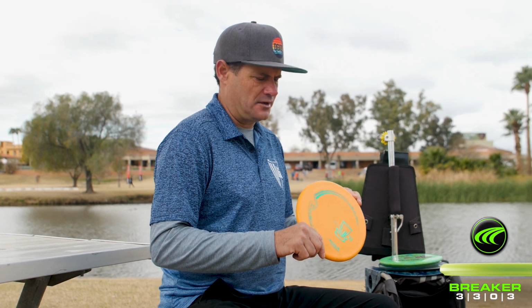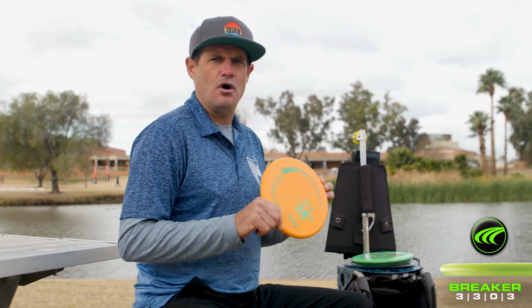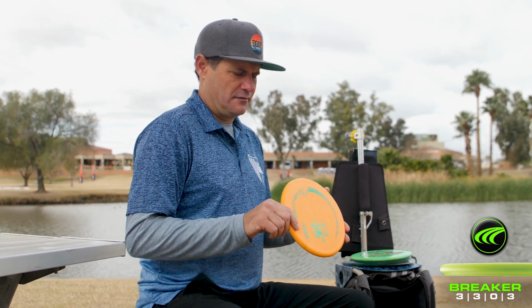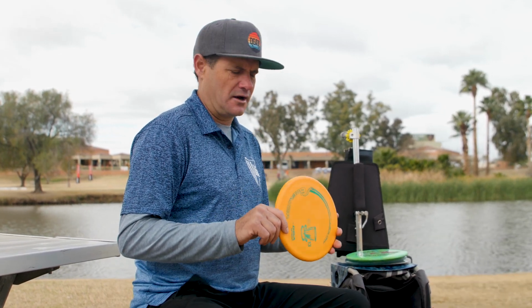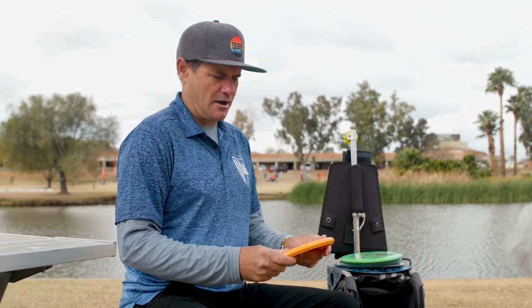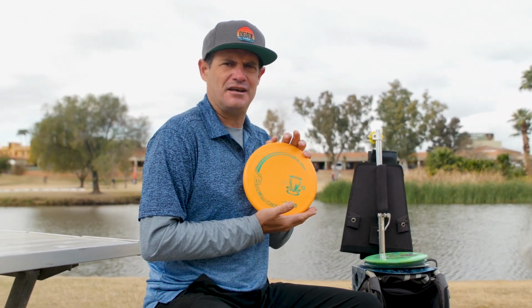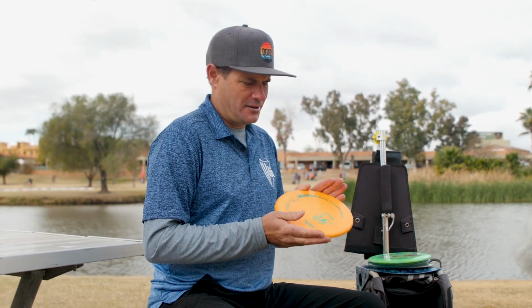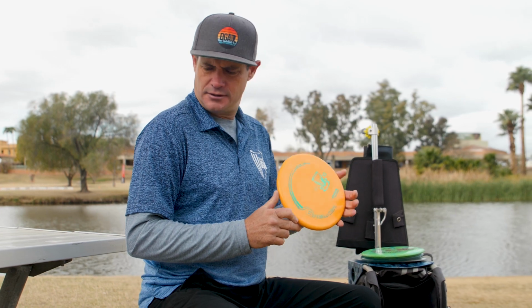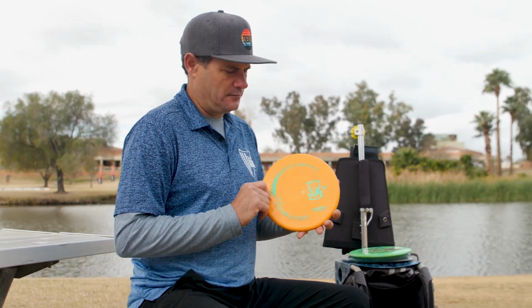I really like this one because they're some of the more overstable breakers, and that's what I want a breaker for, is to have a nice flat flight with a fade where I can trust it into a little bit of headwind. And wow, 2013, so this is a 10-year-old disc, but it's still brand new. But I just love the feel of this plastic in this run for breakers, and yep, trust it.